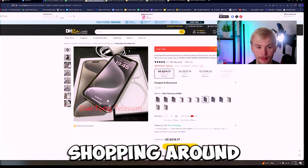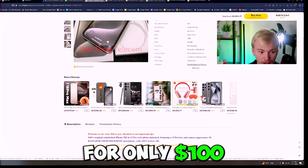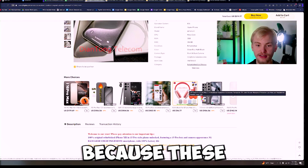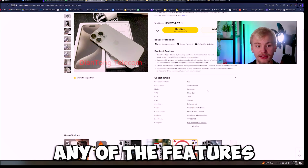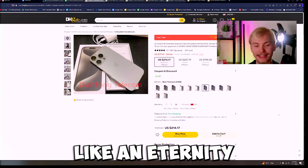Do not go shopping around. Do not scroll down and think, oh, well, I could get this one for only $100, or I could only get this one for $180. Don't touch any of these because these are most likely bad links. Either they're not going to be a real iPhone, or they're not going to have any of the features that we've talked about in this video. A lot of those don't have Face ID, or a lot of them are going to take an eternity to ship.